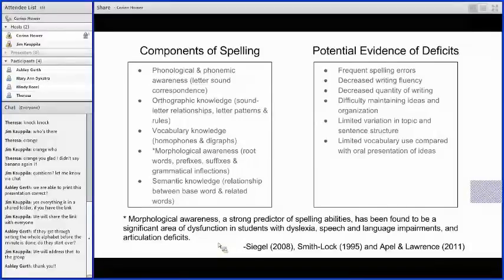Vocabulary knowledge, so homophones and digraphs, things like to and too, T-O and T-O-O, understanding the differences in those and when to use which form of that word. Morphological awareness, so that understanding of root words, prefixes, suffixes, and those grammatical inflections, es and s for plurals, when to use which. This was one of the factors, if you look at the bottom of this slide, that morphological awareness was one of the strongest predictors of spelling abilities, and also it has been found to be a significant area of dysfunction in students with dyslexia, speech and language impairments, and articulation deficits.